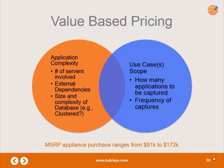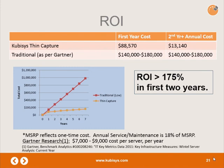There are discounts available depending on whether you would be a reference account; some terms of engagement and terms of payment all come into play. From an ROI perspective, on a basic level, we replace servers. So if you have many environments up and running that you maintain and use infrequently, you can eliminate those and replace them simply with our appliance. Gartner says for every server you have up and running, it costs you $7,000 to $9,000 per year. So you simply swap in the numbers.